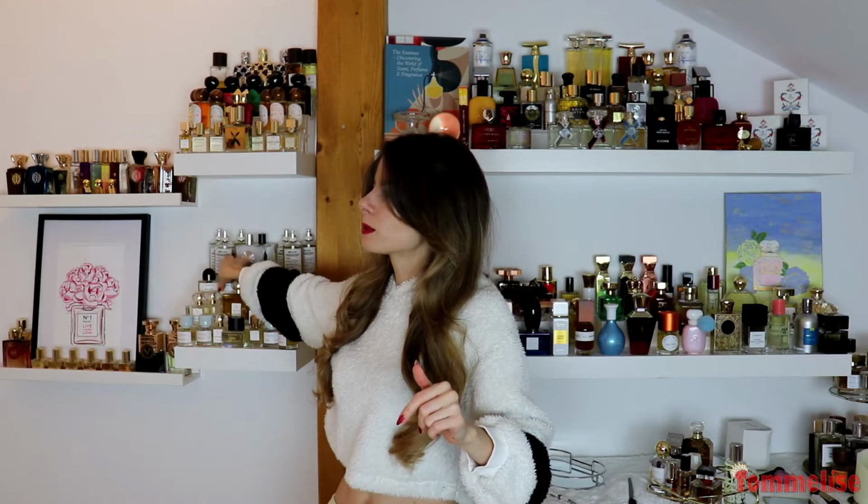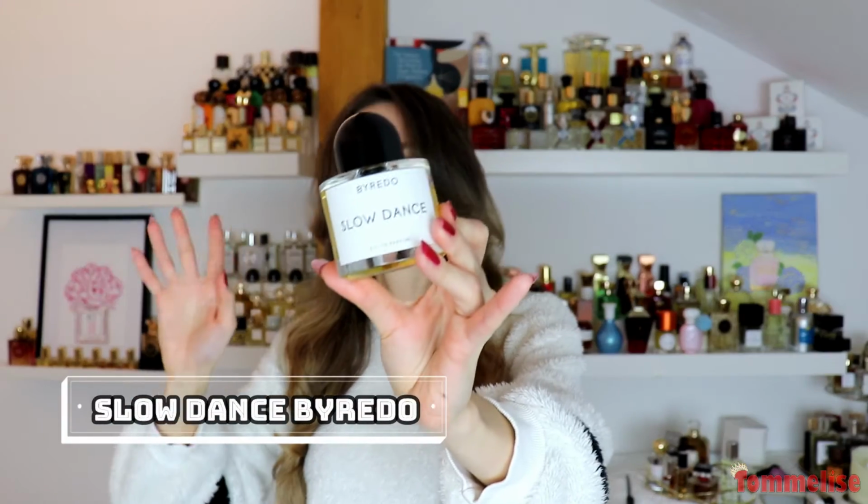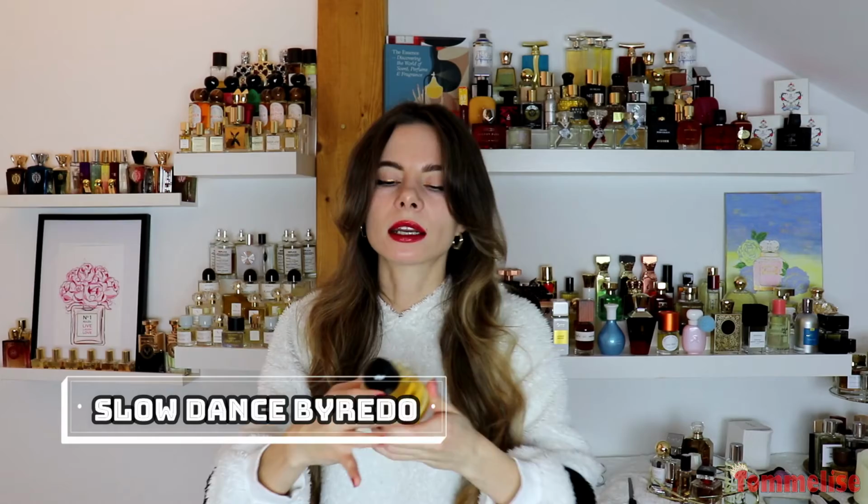However, the sexiest perfume from them to me is definitely Slow Dance. It is romantic, it is a little bit dated, but in a nice way, and it smells sexy to me because there is this beautiful powderiness that is lipsticky, that is boozy, and that is also a little bit sweet. So it's very dimensional without being dull, nor is it like a heavy powder fragrance.